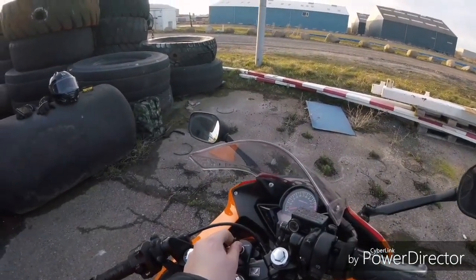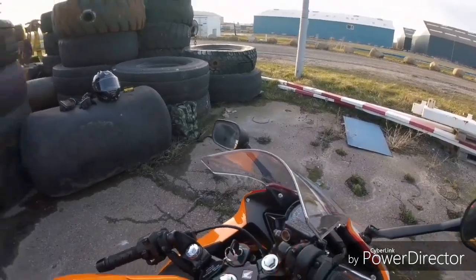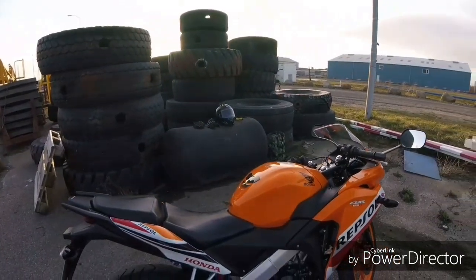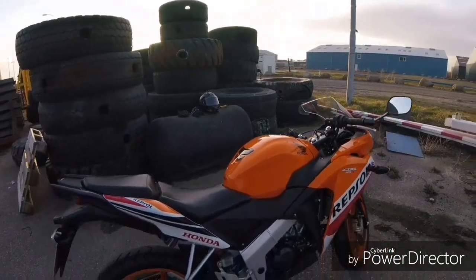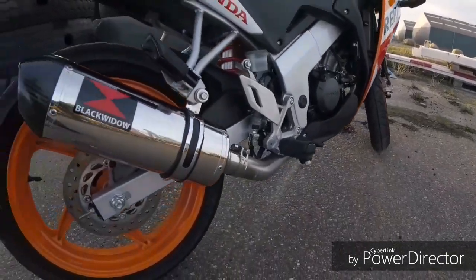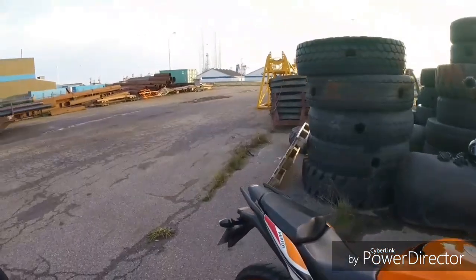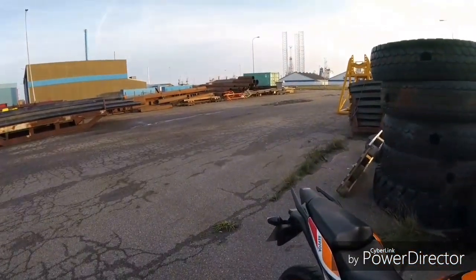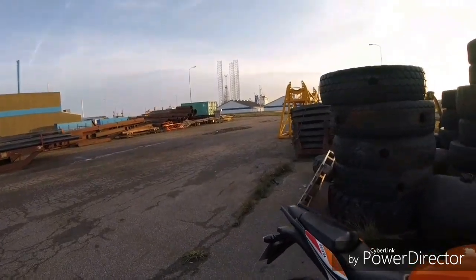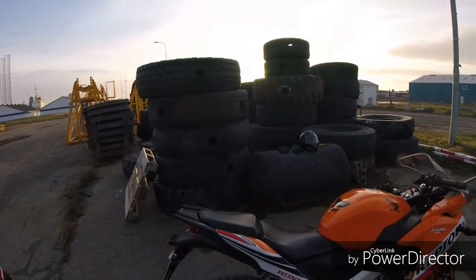I just love when that needle starts to move. And this, guys, is the sound with the new exhaust. And by the way, this is with the dB killer still in the exhaust. I'm gonna show you what it sounds like if the dB killer is not in the exhaust. Here you go.